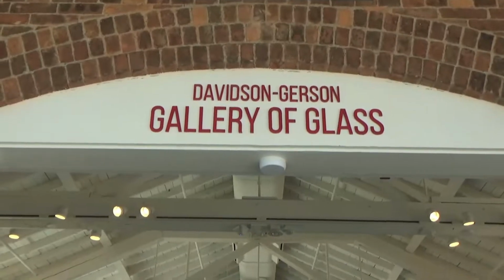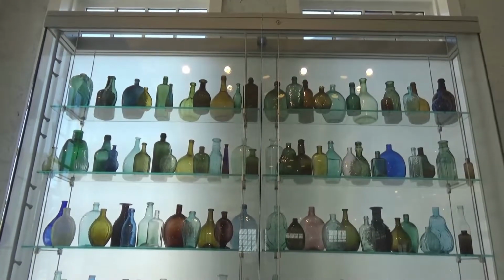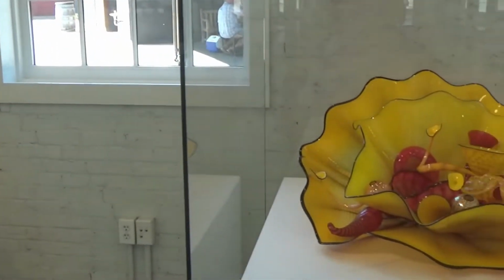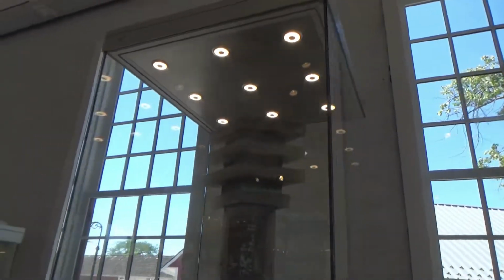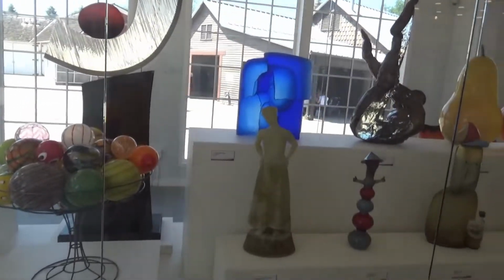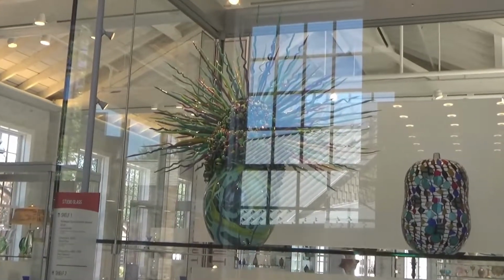And this building is the Gallery of Glass. And the purpose of this glass is for showing off. I think they're right. Looks like glass to me. I think this piece here would be a nice decoration for my motorhome. And this piece of artwork is just simply encased in glass. I don't know if that really counts. We've got a lot of really nice art pieces here. And I could get a lot better video if the glass wasn't under glass.